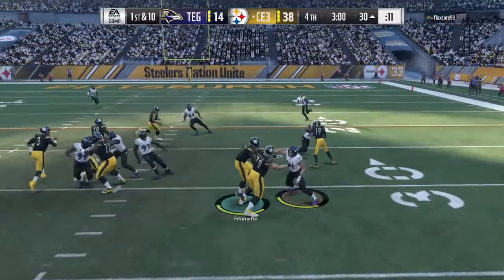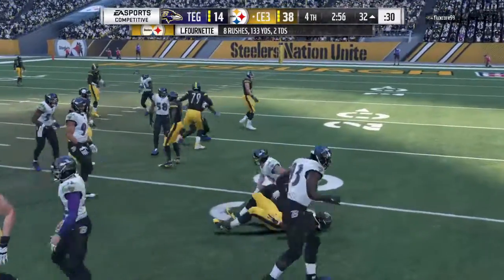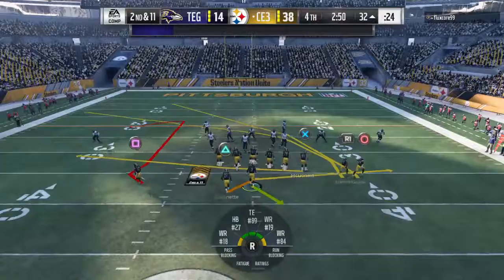They'll run it now out of the gun. And maybe a measure of revenge there. He's had his way in this one, but this time they get him behind the line. It's a loss of a yard there, and now 2nd down.